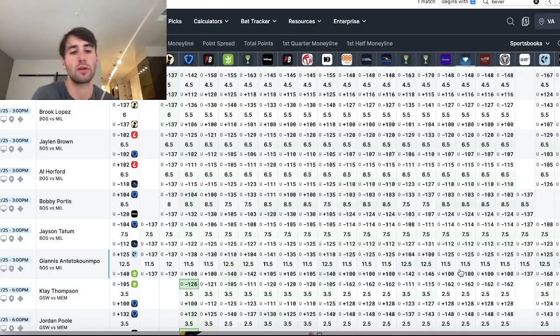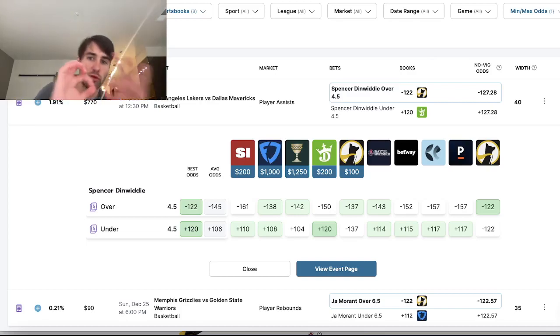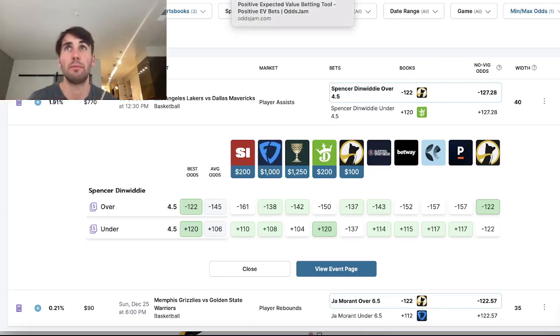So long story short, the EV tool is comparing prices between the exact same bet. Like Dinwiddie over 4.5 assists, it's the exact same bet on all these sports books. If he has 5 or more assists, the bet wins. So you're just comparing the price. It's like Bitcoin versus Bitcoin. It's the exact same thing. So if you can buy it for a lot cheaper than it's trading in the market, that seems like a great deal.